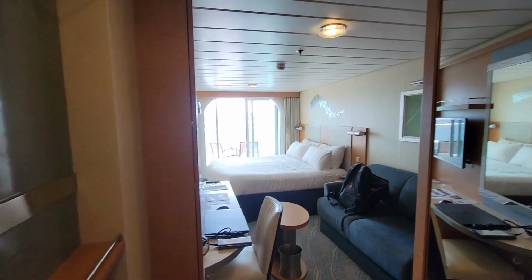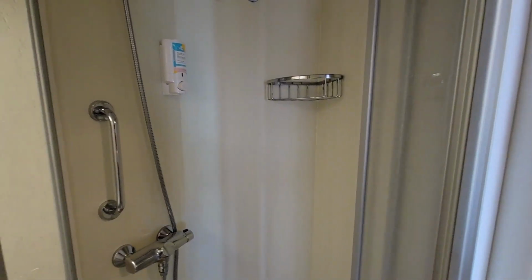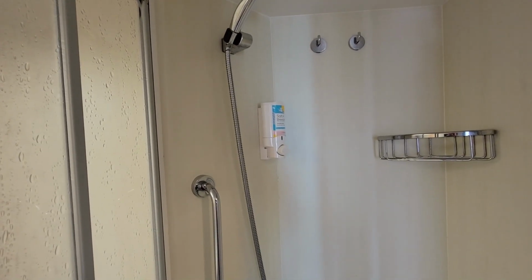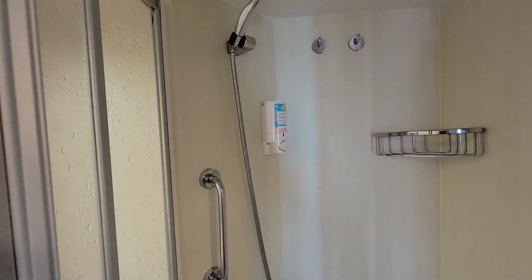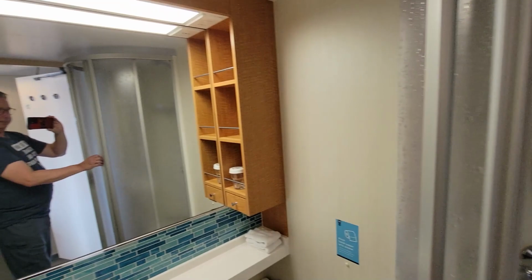Tiny bit of storage here. Let's show you the bathroom first. It does have a solid wall, which is nice, instead of a curtain, less water sprinkling all over the place. Rainforest shower comes off. I do not like the fact that it's a combination of shampoo and body wash. I like them separate, but hey, beggars can't be choosers. But a good sized shower.